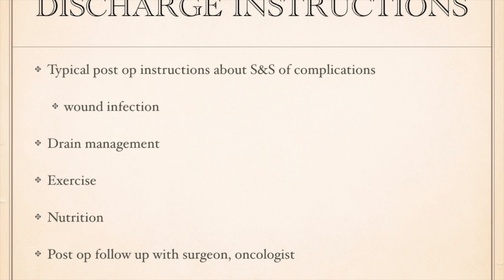The patient needs to continue to exercise. The range of motion is critical for her long-term function. Address nutrition. They might be depressed, they might be in a lot of pain, narcotics will take their appetite away, but they need to have good nutrition for wound healing and so that they can endure the side effects of radiation and chemotherapy. Facilitate the appointments with the surgeon for post-op care and the oncologist.